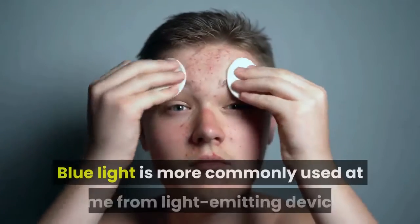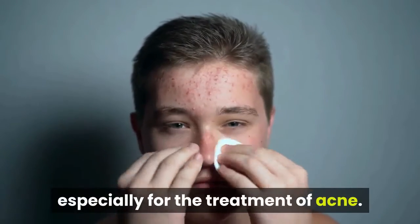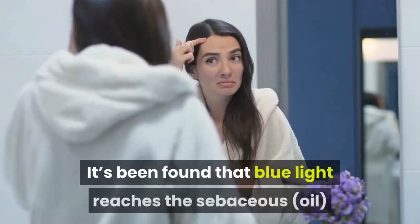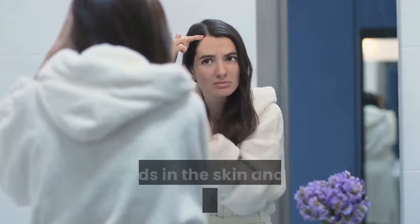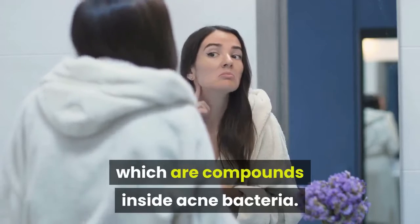Blue light is more commonly used at home from light-emitting devices, especially for the treatment of acne. It's been found that blue light reaches the sebaceous oil glands in the skin and can help kill porphyrins, which are compounds inside acne bacteria.